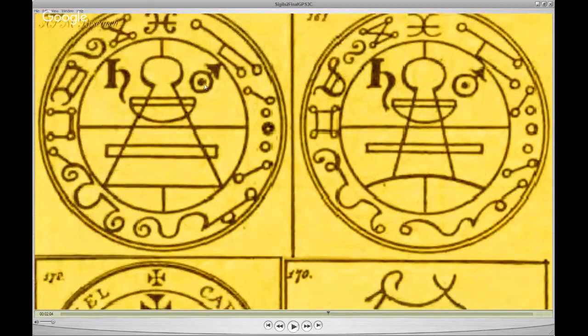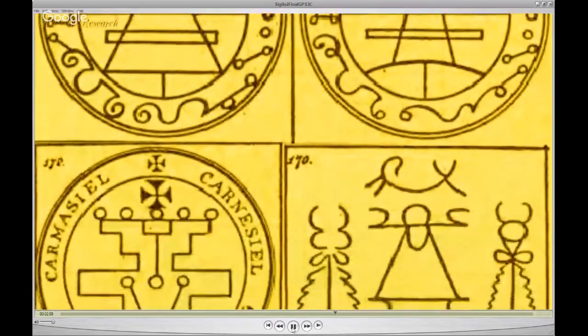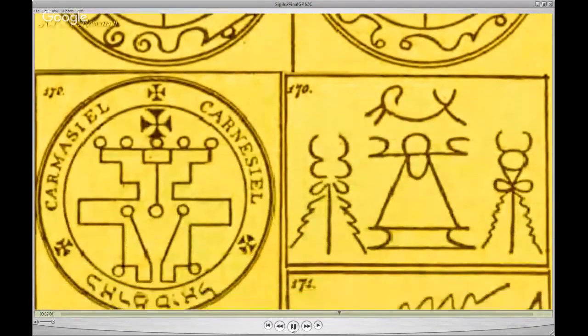Again, I think that H represents a certain luminary, that one, the sun? Interesting stuff. Keep going. Now we're getting into outside of sigils into other designs here.